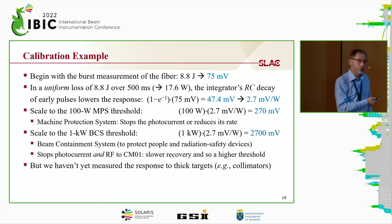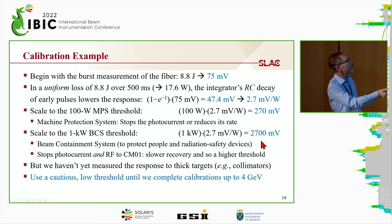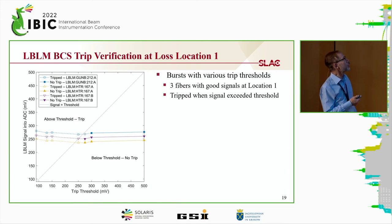We haven't measured the response to a thick target yet. Hitting the beam pipe wall is a relatively thin target. So you get a different shower. If you hit a thicker target like a collimator, we probably get a smaller signal. We're going to study that next. So for now, we're using a cautious lower threshold until we update these numbers I've just shown up here, until we calibrate again at up to 4 GeV.